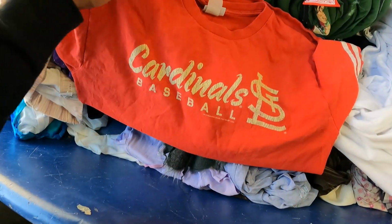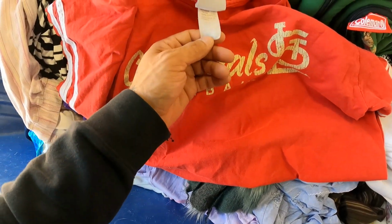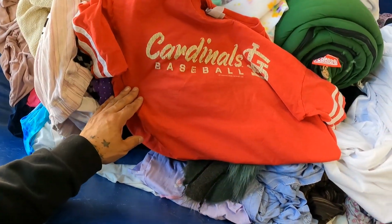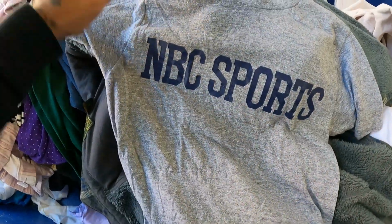Got this vintage Cardinals shirt from 2002. It is made in the USA. I can't really tell much more because the tag's washed out, but CSA brand. I don't think it's gonna go for as much since it's not a really awesome brand, but still a cool looking shirt. We just keep finding more vintage.